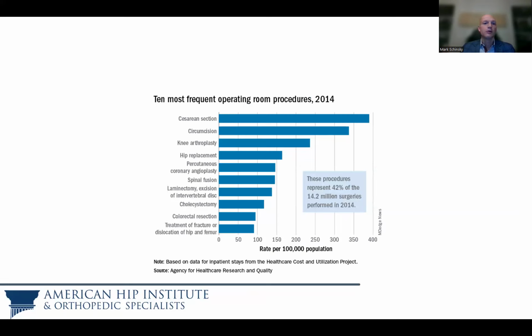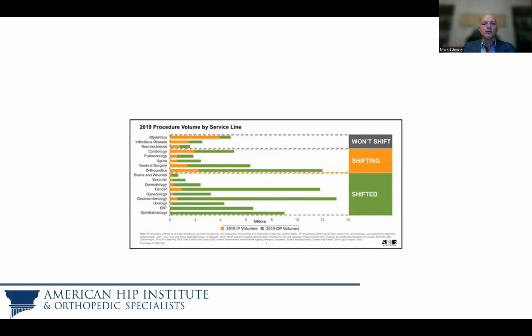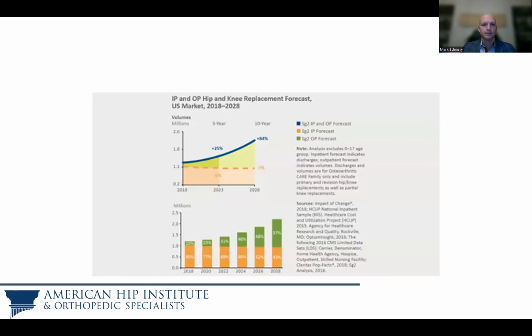It is also one of the most frequently performed operations. This is back from 2014 of in-hospital operating room procedures. Of course, you can see C-section and circumcision are number 1 and 2, but those are essentially always done in hospitals, followed rapidly by knee replacement and hip arthroplasty. But from 2014 to more recently, these numbers are shifting. Hip arthroplasty has been moving more and more to the outpatient realm from being truly just an inpatient surgical procedure.